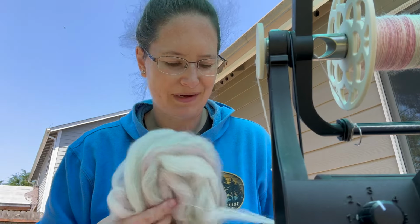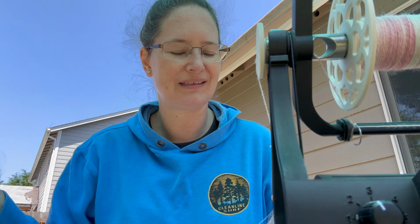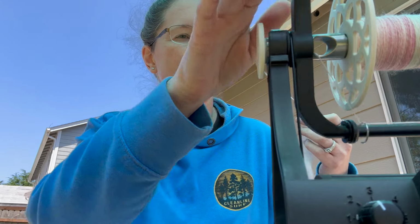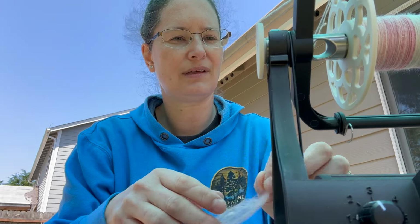Well, I just had my fiber go blowing and break into a bunch of pieces. It's too windy to do this outside today, or at least anymore. I did more than 15 minutes, so that's good.